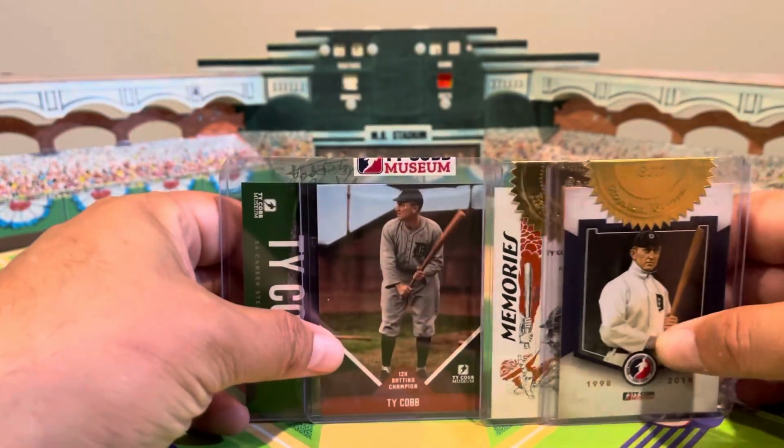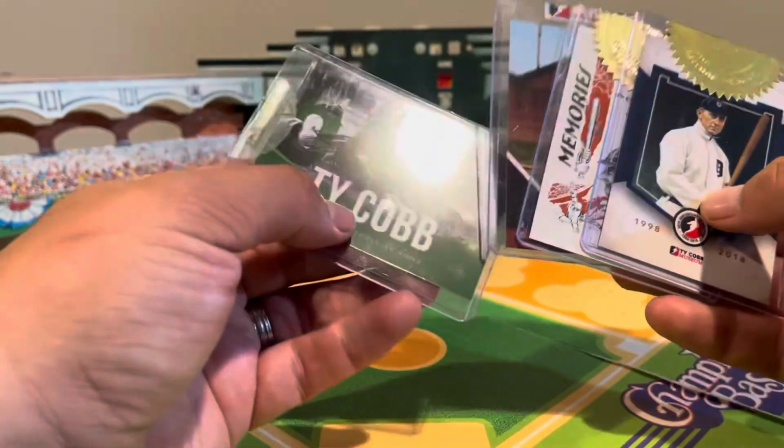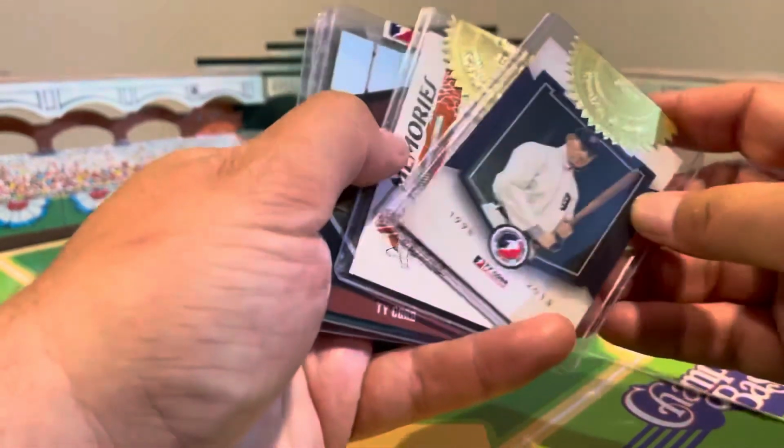And really, that's all I wanted to show you today. Four beautiful and kind of rare or hard to find cards of Ty Cobb from his museum. So I hope you like that.